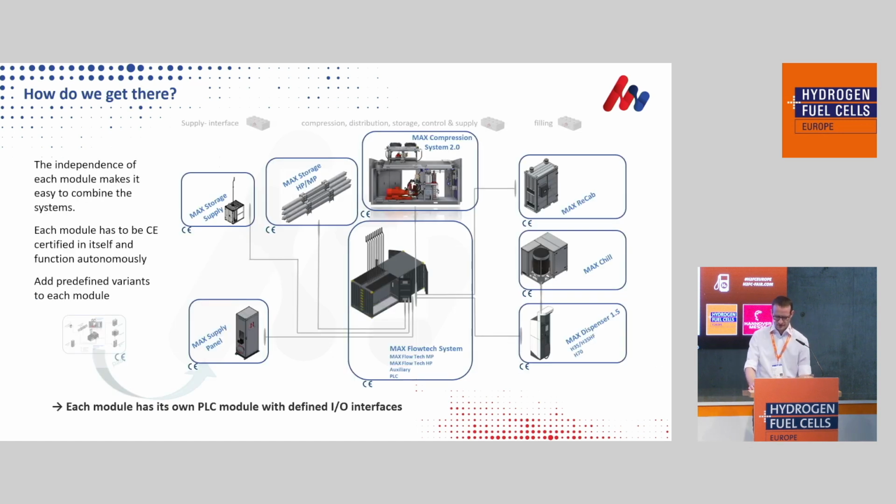How do we get there? So the independence of each model makes it easy to combine the systems and exchange or expand them in the long term, which is a very important point. So this will allow us to react extremely flexibly to changing requirements. So we don't look at the entire system. We can look just at the model that we want to change.